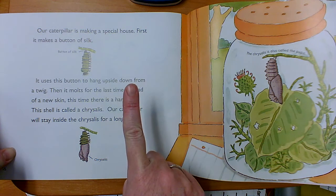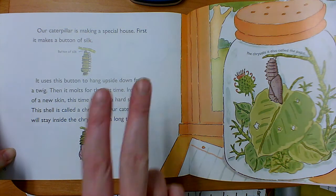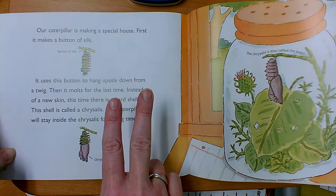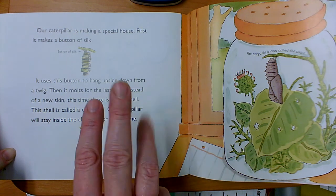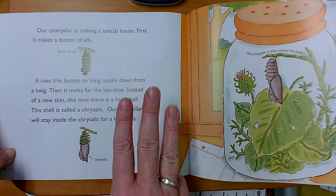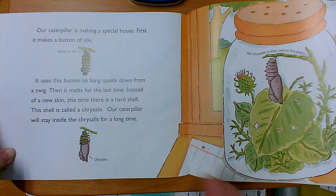So first it's an egg on a leaf. Next, it's a caterpillar that hatches out and eats and eats and eats and sheds its skin. Next, it's a chrysalis, a pupa inside of its chrysalis.